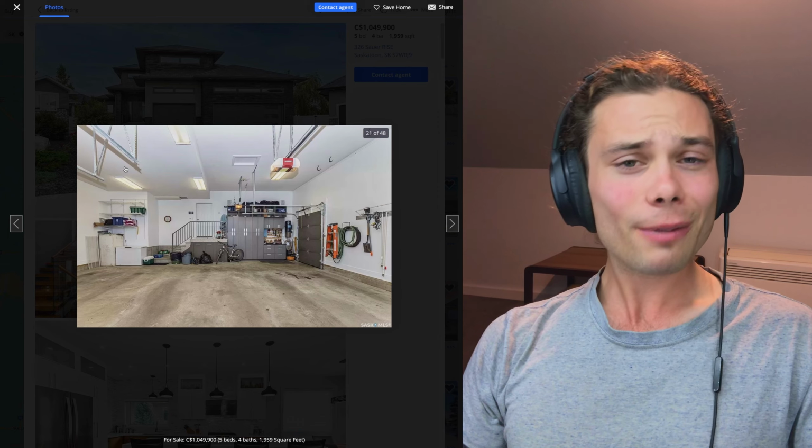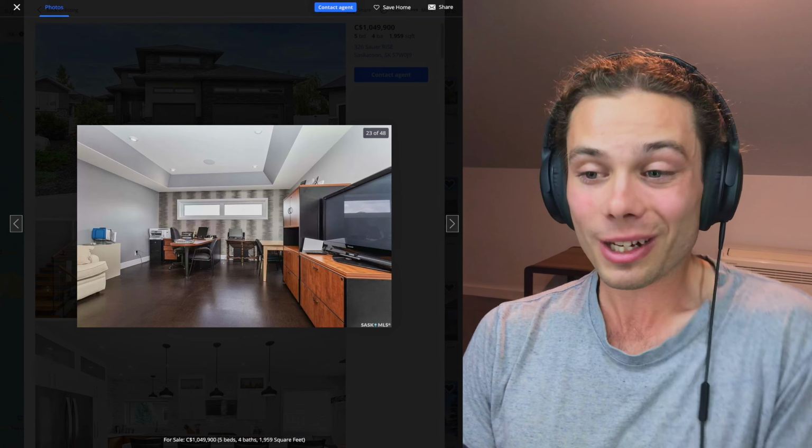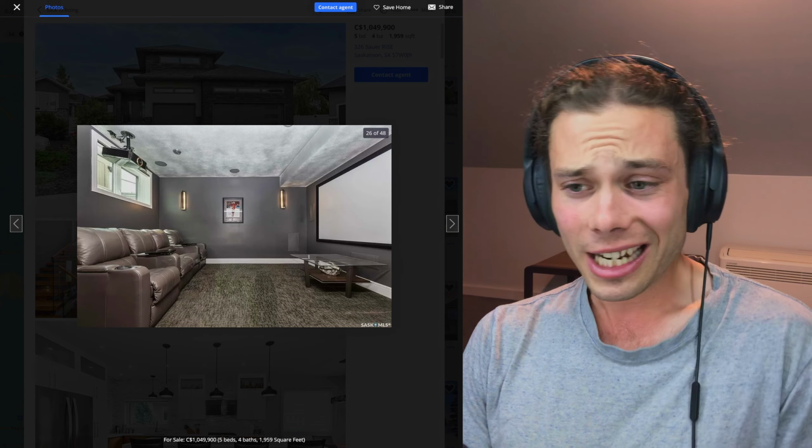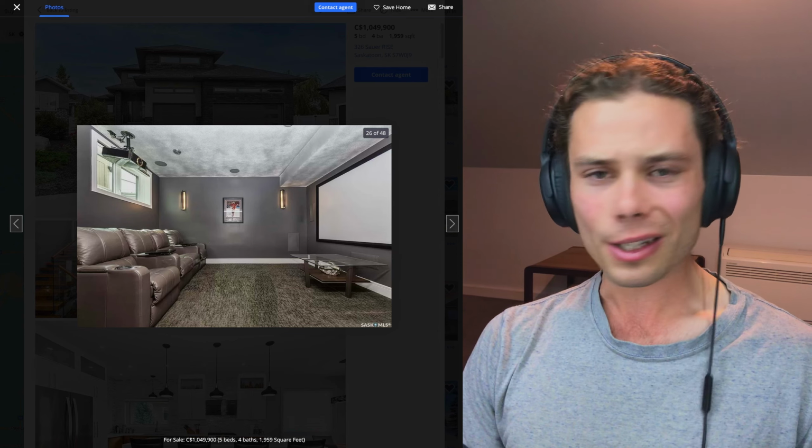And from there, you have so many options. You've got, what is it? Yeah, 5 beds, 4 baths, as well as everything else that we're seeing along here. And really, it's just very clean. Wow, you've even got a theater room for $1 million.